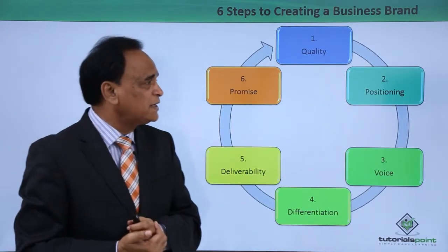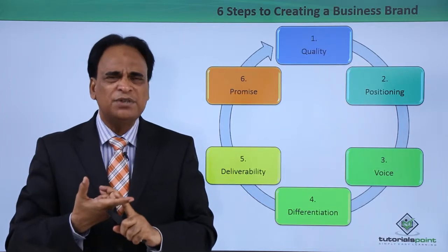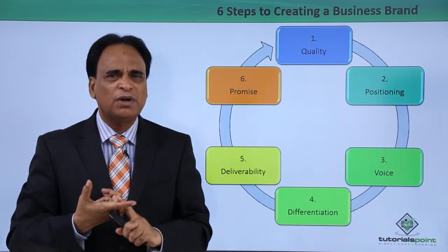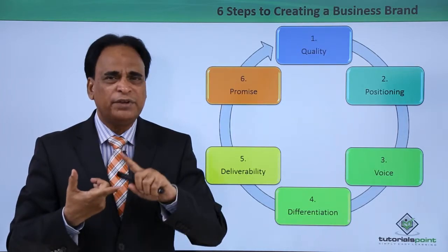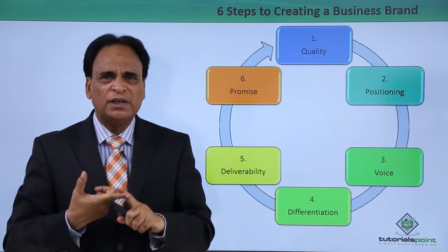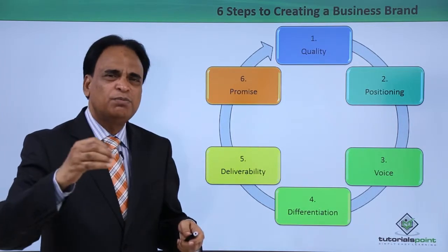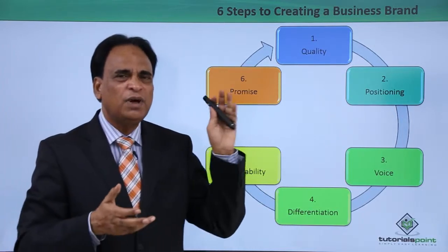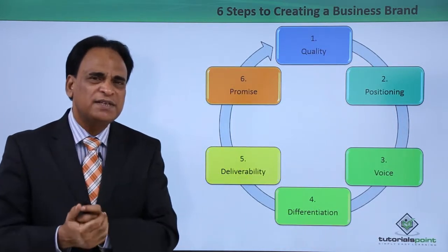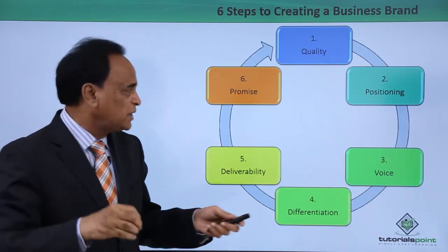Six steps to creating a business brand. Number one, quality. There is absolutely no compromise on quality, zero tolerance on quality. We deliver quality no matter what. You are going to create a brand identity irrespective of whether you put in any other efforts or not. When the quality is there, it becomes much easier to position your services, solution or product out there in the market.